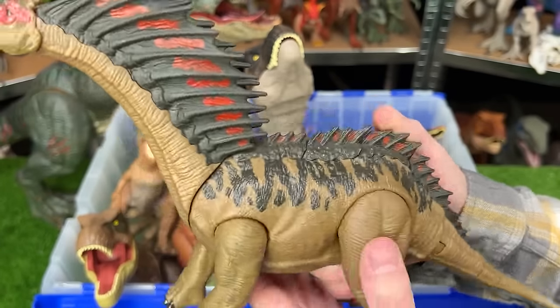Here is the Epic Roarin' T-Rex figure from Camp Cretaceous. This figure is one of my favorite T-Rexes because of its realistic coloring, and it actually has roar sound effects with vibration. That is battery operated, that's pretty cool. And we're gonna place this one on the right team.